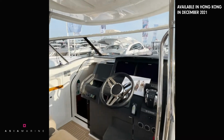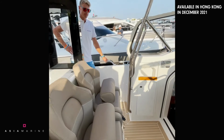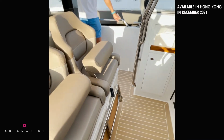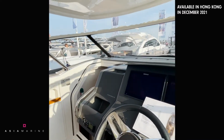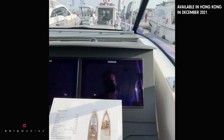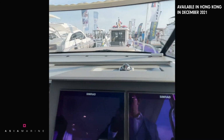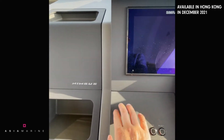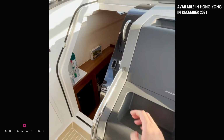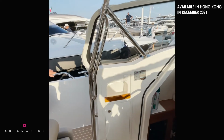And we'll step forward to the helm. So triple helm seat, and you can do standing or sitting. And then with the beautiful, again, in-house handmade footrest there. This one is very nicely optioned with the twin Simrad plotters. And this dash finishing, I think it's a sprayed finish. Yeah, it's very nice. Everything you touch is substantial, and the build quality is as good as they say it is. It really is.